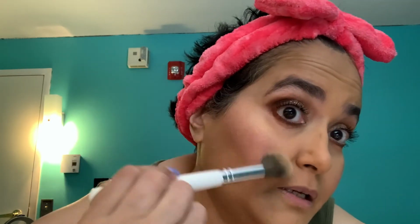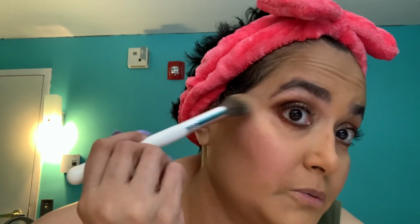This reminds me of if Becca's Champagne Pop and Max, is it Whisper or Guilt? Whisper or Guilt had a baby together. Wow, I see why she used to wear this so much. I really like it. This is a really nice color.